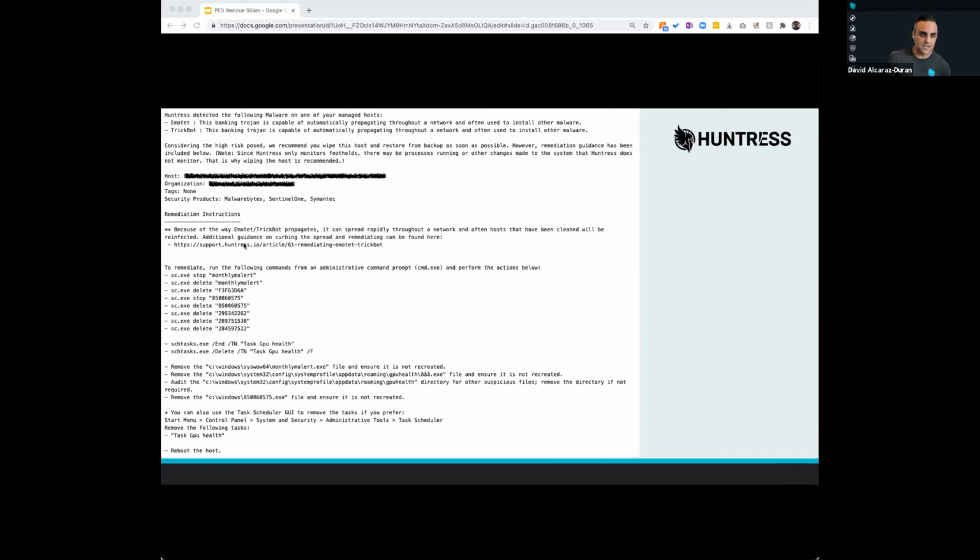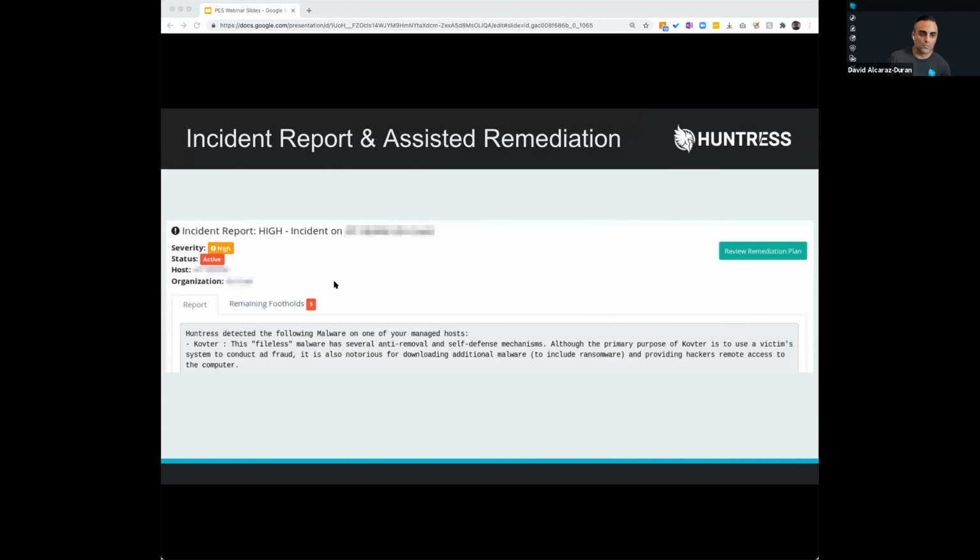So these are written out step by step so a junior level technician can follow them. So there's no security experience required on the part of the technician to be able to remediate these things. However, what we recently released is an assisted remediation feature. So at the top of every incident report that we send you, we include this Review Remediation Plan button here.